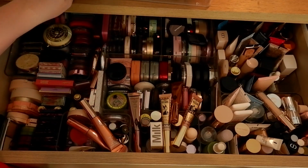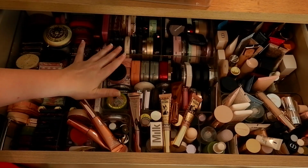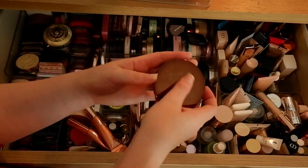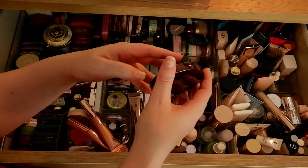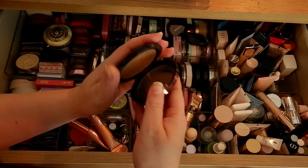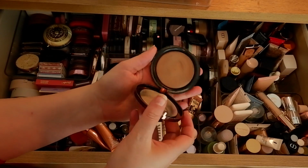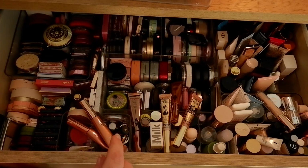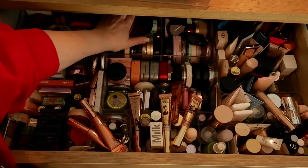Got a new one right here. You'll see it in a haul, but some of my Black Friday orders already came in. But I was thinking this one again, the Makeup Forever. I just need to use this to see how much I still like this. And I've always liked this one in the winter time. So I'm going to go back to an old one just to see how we feel.